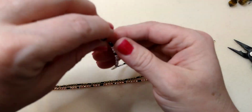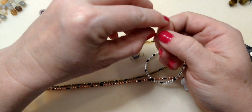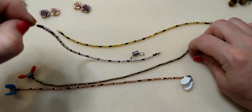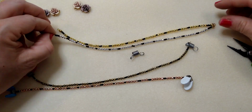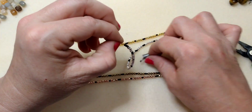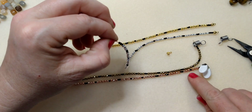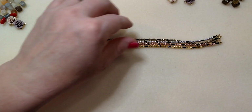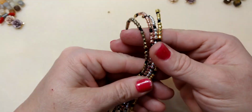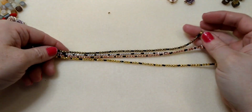Okay, now I'm going to pull this one off the other end and be very careful. And I want to make sure that these match, okay? And they do. And so I'm going to go ahead and crimp the other end. And then I'm going to go ahead and do the same thing with my others, okay? So do that and come right on back. Okay, so we have all of our little strands, and they are pretty much the same length.